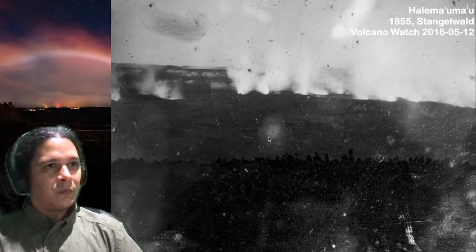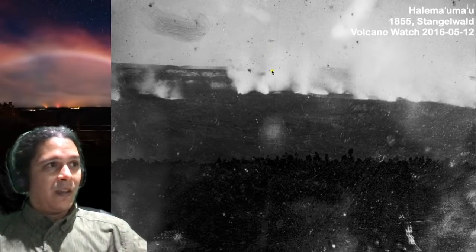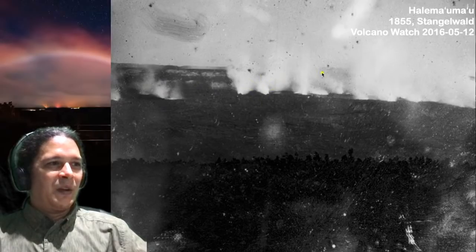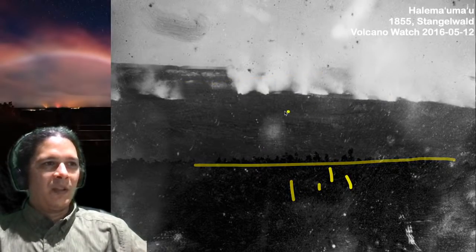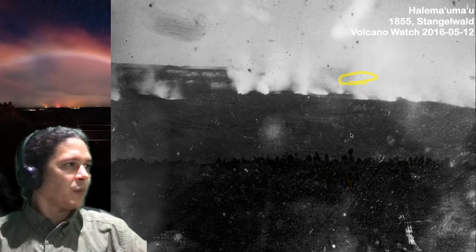So this is the oldest photograph we have, 1855. You can see these different fumarole vents within the caldera of Kīlauea, right over here. This is taken from Volcano House. If you have been there, you can see this bench of trees in the foreground, right? So the caldera and the main lava lake would have been kind of behind, a bit more off in this direction over here.